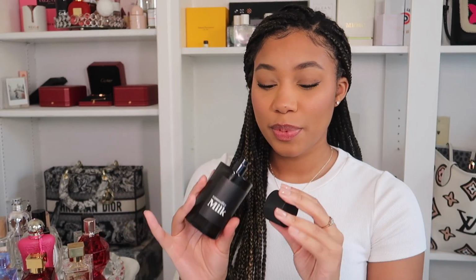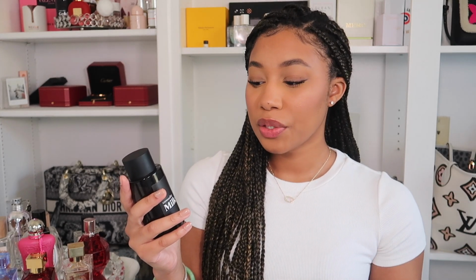And this is the expressive version. Commodity offers different scent spaces, so it's basically different concentrations of the fragrance. This is the expressive, which is more of a standard middle ground. Then they have personal, which is more of a light, subtle skin scent. And then they have bold, which has a little bit more projection and exotic and amplified notes. I typically go for the expressive version. Every single version of Milk smells amazing.